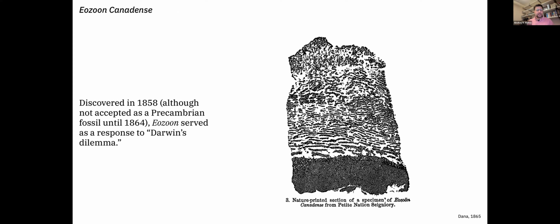This is Eozoon canadense, the dawn animal of Canada. It was discovered in 1858, but really publicized and accepted as a Precambrian fossil in 1864. And Eozoon essentially comprised a laminated construction of alternating calcite and serpentine bands in most cases.